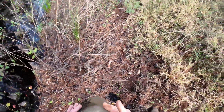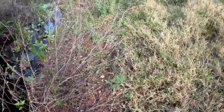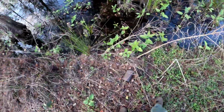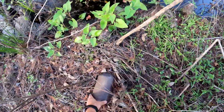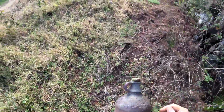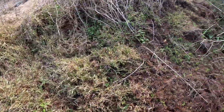What do we got here? It's a big screw top. Had a bad looking jar though. Looks like another 1 quart. Got some out in the water out there, floating. Oh, that's an old Clorox bottle. Oh, we're pulling that one out. It's still got the metal lid on it.